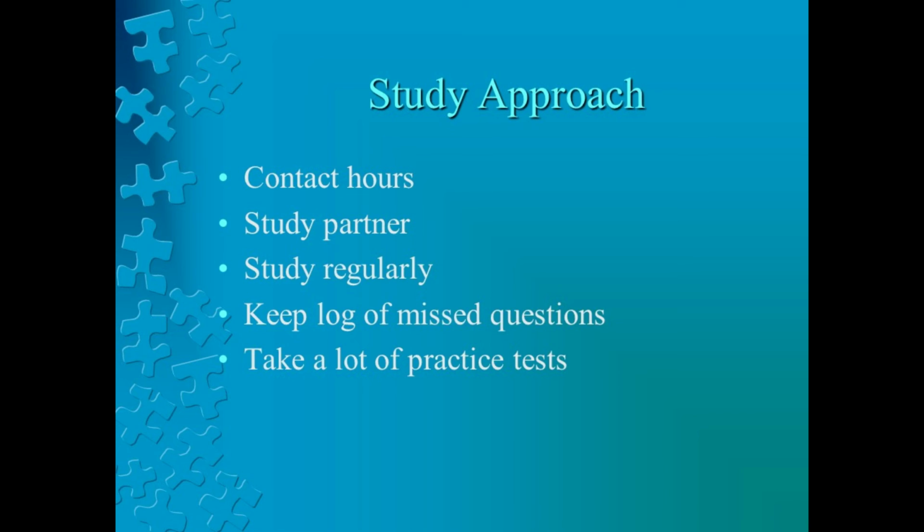Keep a log of all the questions that you miss in your practice test, and then go through the PMBOK or your study book to really dig into what should have been the correct answer for that question. I wrote all of my notes out by hand and then typed them up, and that really helped me get ready for the exam. Number 5, take a lot of practice tests.